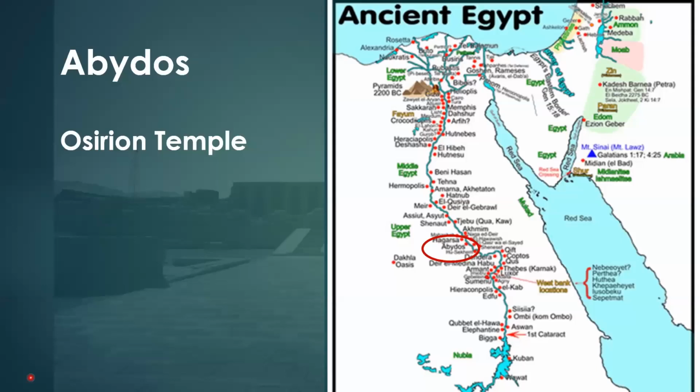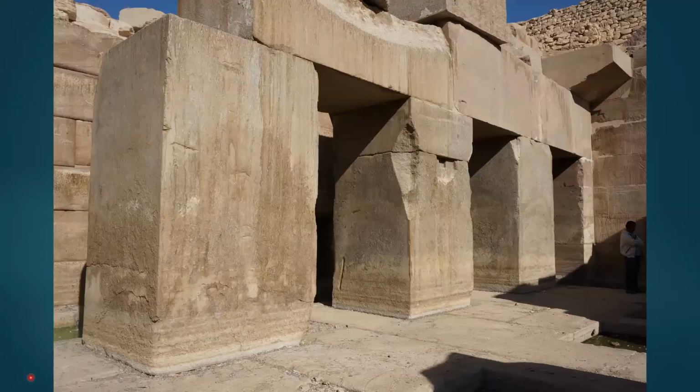I'm going to go down to Abydos, and this is the end of the Old Kingdom, where we're going to see the Osirian temple. And again, these huge blocks. There are these ponds, and you see algae in them. They're filled with fish. And there are underwater channels and tunnels. They were transporting water from one place to another. So it's thought that this was a water temple. But you look at not only the size of this block, but how they laid the ceiling stones as well.